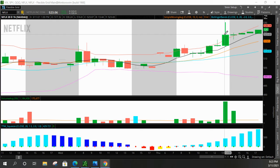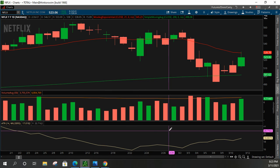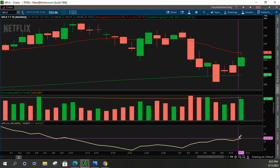Now the reason I sold there is because if you look back at Netflix's daily chart, I'm an ATR guy. I like to trade that average true range. If a stock's going to move higher than its average true range, I try to get out before it hits its ATR level for the day. You can see right now, Netflix's ATR on the daily is around $18.80. I got in that stock when it was up about 14, and as soon as it got around 18 and a half is when I actually got out of the trade.